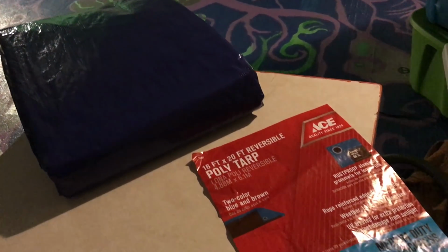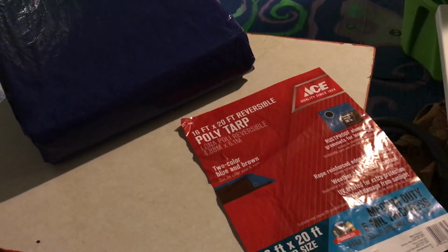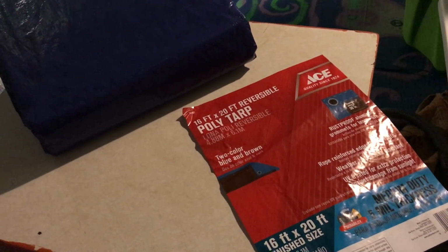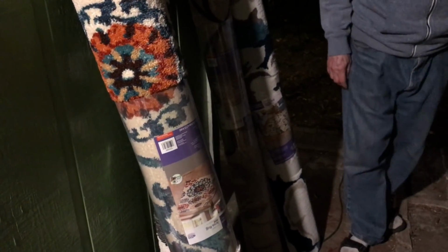We are now going to cover this floor with a tarp. The floor is about 15 feet by 19 feet, and we have a 16-foot by 20-foot tarp. And then we will cover the tarp with rugs.